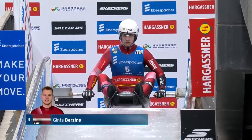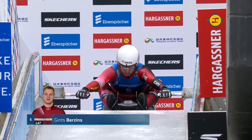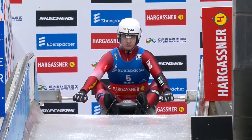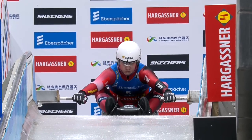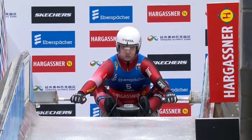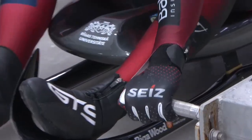Yes. And also he just said it was just his third run here on the track because he's been sick for the whole week. So he said, oh, it was pretty okay for the third run here. Yeah, I'd be pretty happy with that, with my third run on the track off the top. Great sliding there from Timon Grancagnolo.